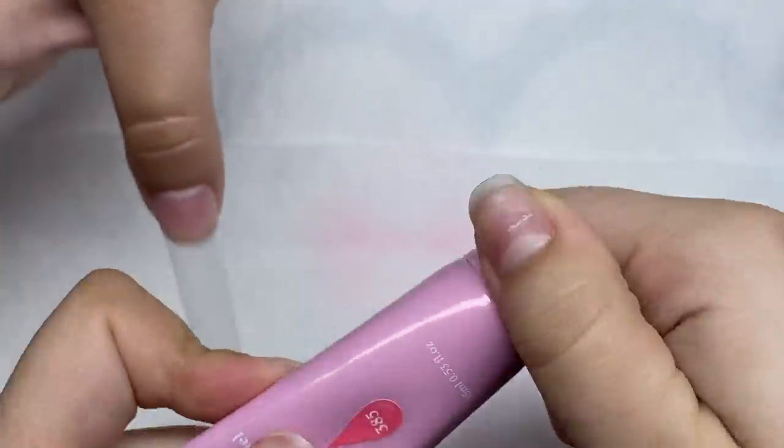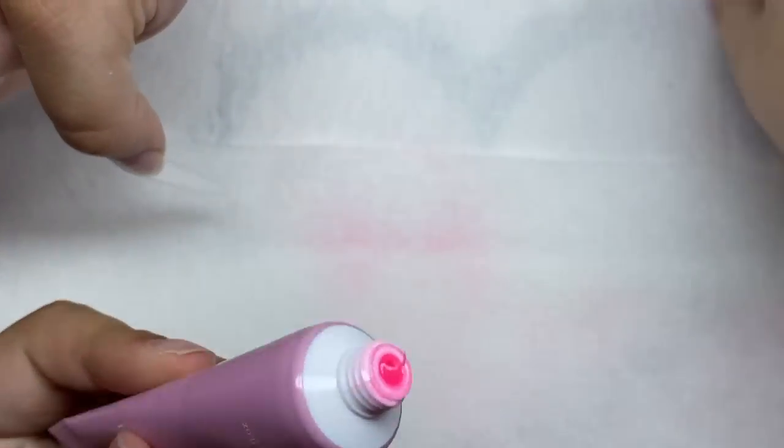Thumbnail is gonna be this other hot pink color, but this one is opaque.